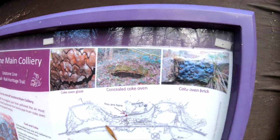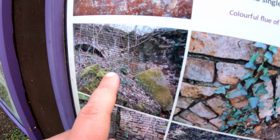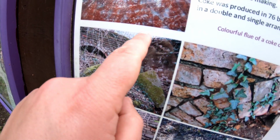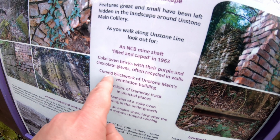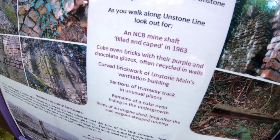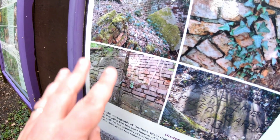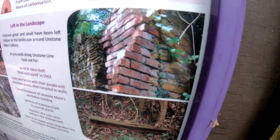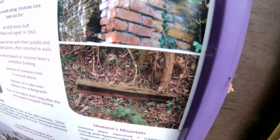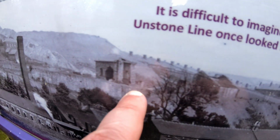Got another information board that's teasing us a little because it's got some things on that we've not yet seen. Well, that's what we've just been looking at with the archway inside the other arch, and we believe John mentioned it was something to do with a fan. Curved brickwork of Unstone Main's ventilation building, and that's what we've just been looking at. Where I said there was a red brick, it looked like the abutment. And some old rail that we're going to keep an eye out for, and then an old photo here. So I believe that's the retaining wall we've just been walking along.